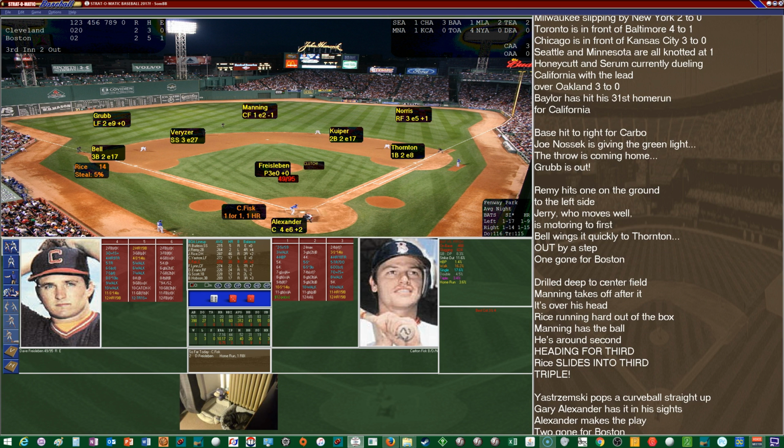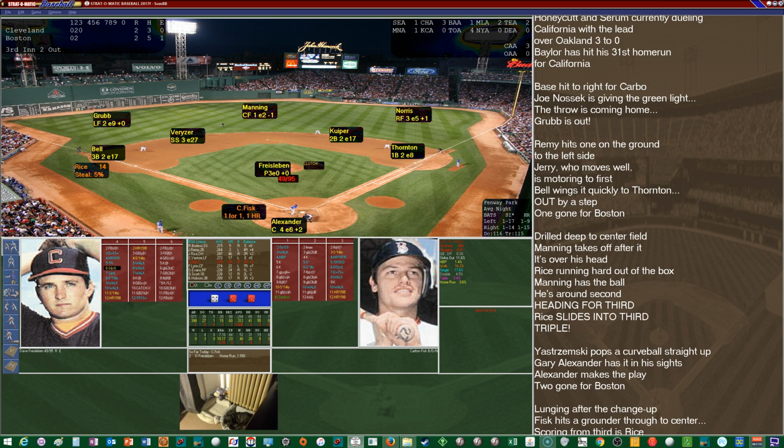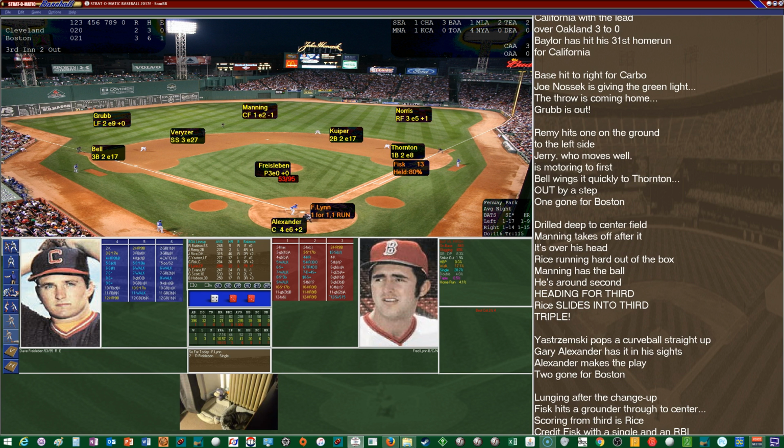So it'll be up to Carlton Fisk. He homered his first time up. Put the Red Sox on the board. His 15th homer of the season. And this is going to be off the 4 column. And Fisk gets the job done. A single up the middle. Rice trots home with the go-ahead run. And the Red Sox lead at 3-2 now.